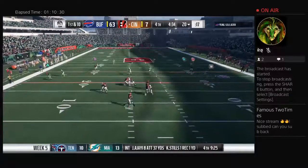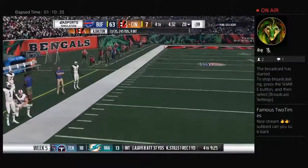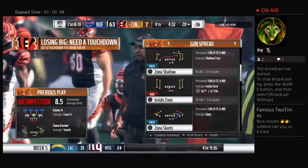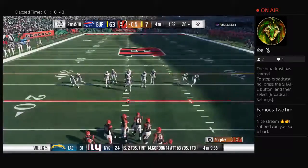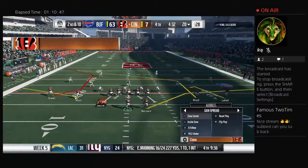Trying to shake off the interception from the last drive. He'll look to throw. And too much juice. It'll be out of bounds, incomplete. This defense was definitely alert to the possibility of the deep ball, and they were more than ready for it. They've got the lead, fourth quarter. Maybe can expect more passes like that downfield.